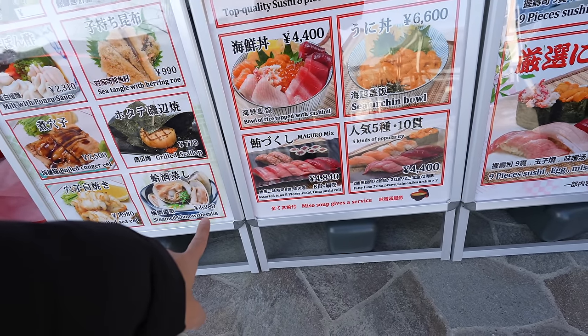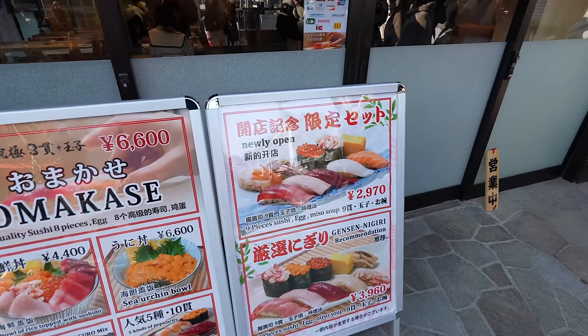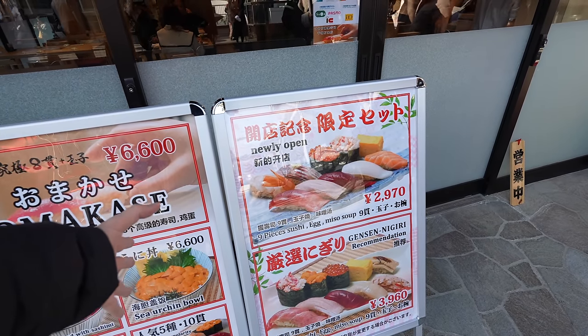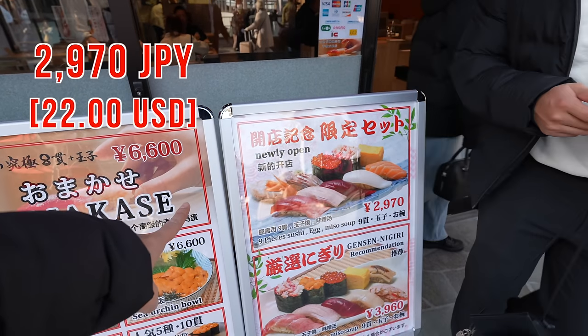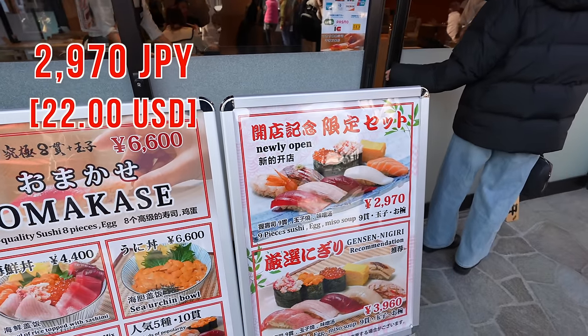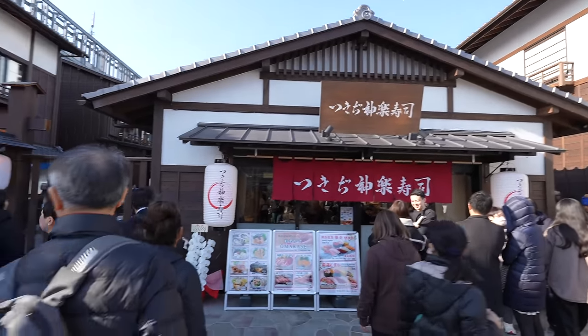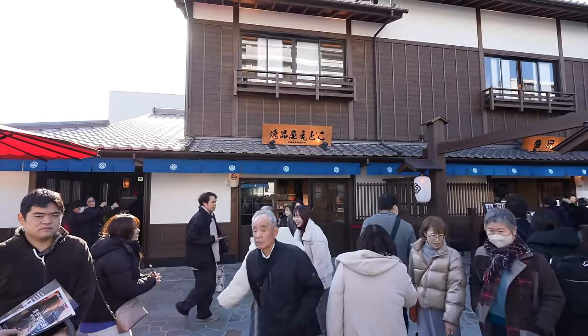And the maguro mix, 4,840 Japanese yen. Oh, seems like now they have special menu items, newly opened, 2,970 Japanese yen. This one looks pretty good. Since there's a line in front of the restaurant, maybe we can come back here later. How about the other place?